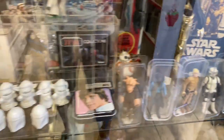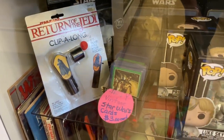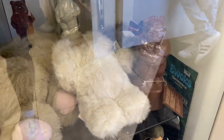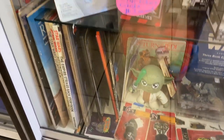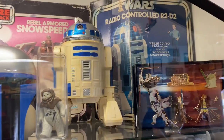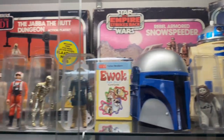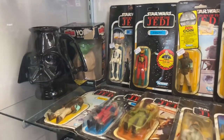I've recently picked up that C3PO and R2D2. And then the Ewoks Play School playset. Very cool playset. Couple Ewok plushies. Just a bunch of random stuff at the bottom, like stamps and cards, a lunchbox. This radio control R2D2 is cool to see. The box is there as well. And then a whole bunch of carded vintage Star Wars figures.